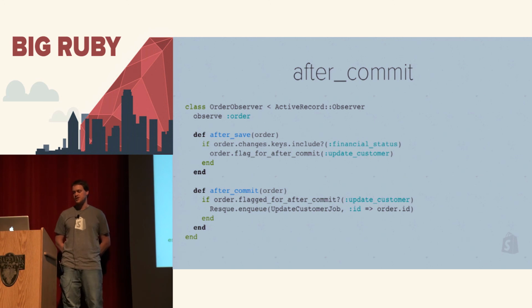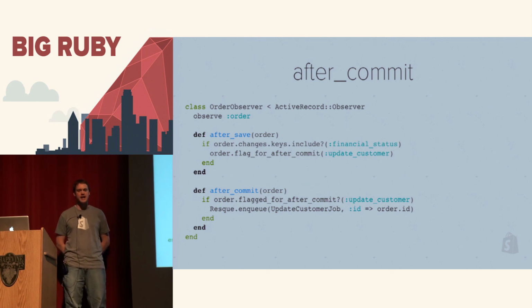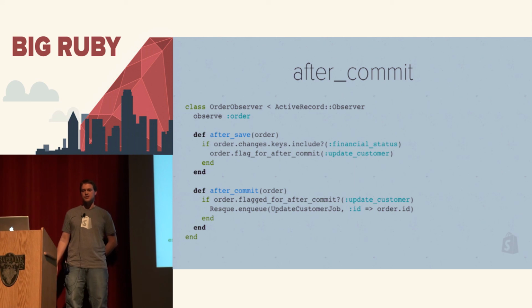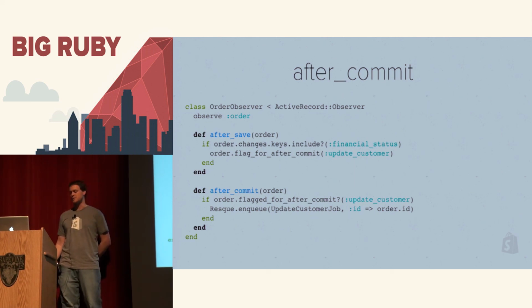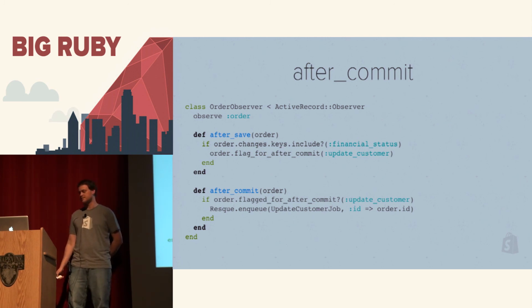So we'll check the changes and see if we need to do some work. We can set a flag, and then in after commit, we can check that flag and do the work that we need to do. So again, it's pretty easy to use, but just the fact that you're dealing with multiple transactions makes it a little bit more confusing, but well worth the effort.